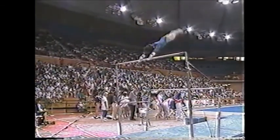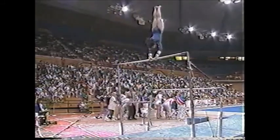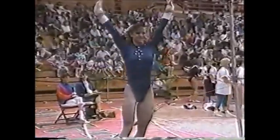She's very neat and clean, Dave. She reminds me of Christina McDonald up there. Nice clean lines, good handstand work. A lot of difficulty there. Giant with a full turn to end with a giant full twisting dismount.